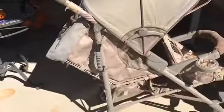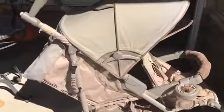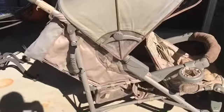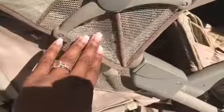And this actually reclines pretty good for an umbrella stroller. So that is the recline on the back of this stroller here. Let me put this down so you could see. So this is reclined. My 9-month-old actually fell asleep at the doctor's and I put her in the back and she slept very comfortably for about an hour. And I love how it has the mesh detail on the side.